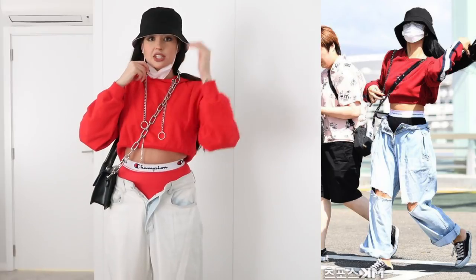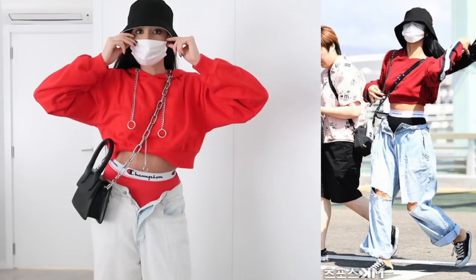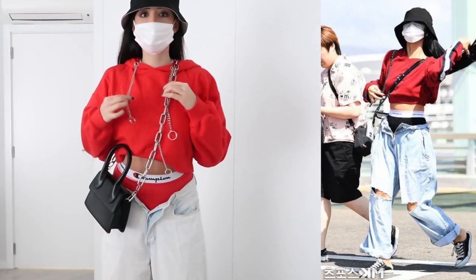I don't know how to pronounce these names, guys. A lot of people ask me to recreate her looks because they are so iconic, so I wanted to recreate this one, and I'm gonna show you what I'm wearing. So basically she has on a bucket hat, a black bucket hat, a face mask. She also has a red hoodie, and I got this one with these details.